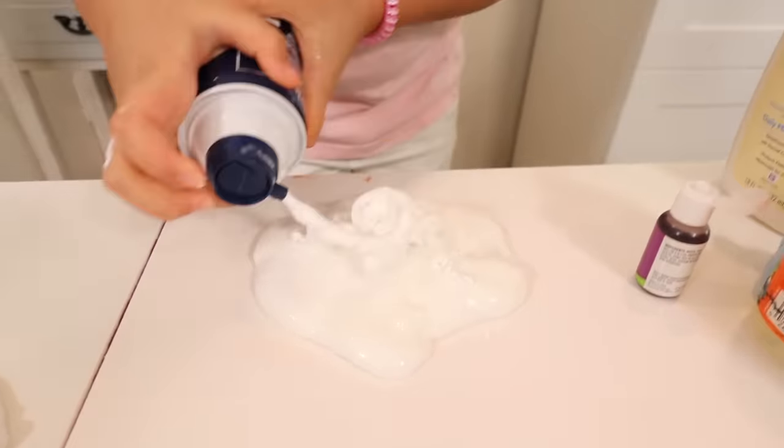Look how beautiful this looks already. Now we need decoration on the outside. Okay, so it's the perfect texture. Now I'm gonna add in the yellow. Okay.